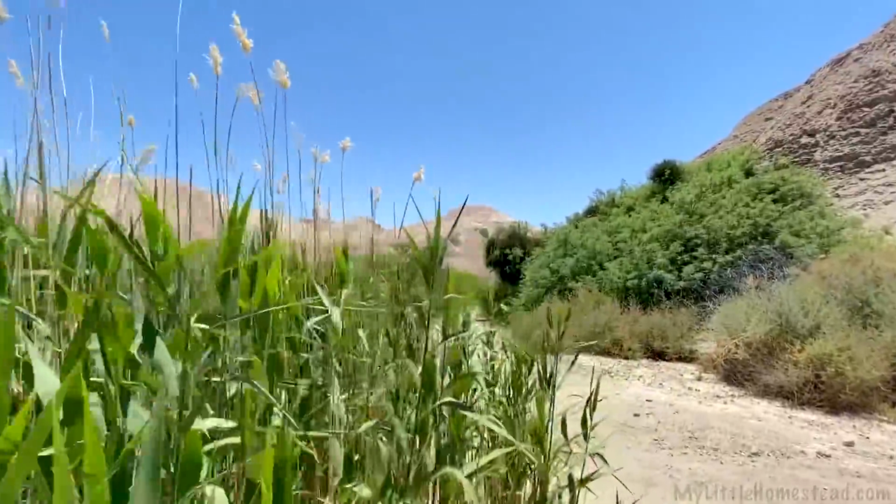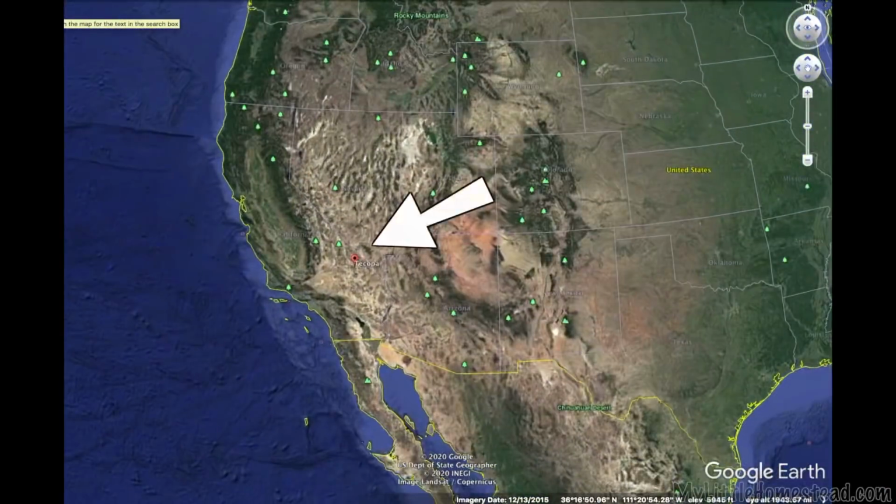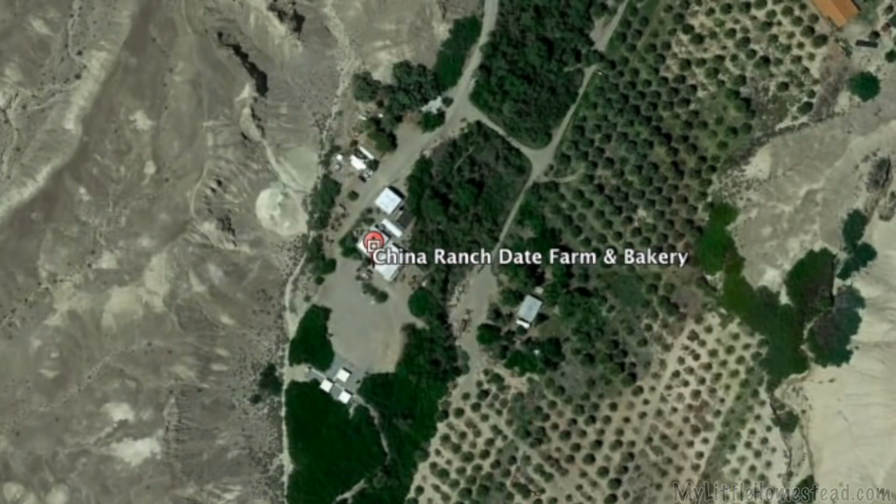Bryson, Bree, Gary, and I took a hike up at China Ranch Date Farm. And it was about midway through our hike when we started to discover that this is where borax was mined in the 1800s.